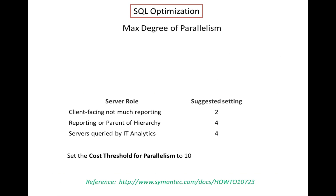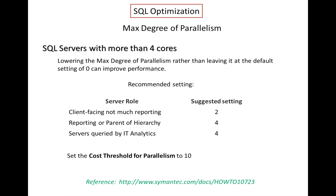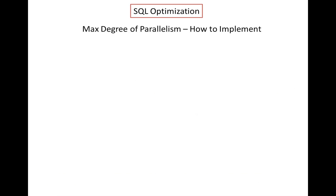Symantec article link down below. If you want to get a jump start on understanding max degree of parallelism as it relates to Altiris, go ahead and go to this particular article. There's also other information in this article related to SQL as well that I'm not actually covering in this particular webinar. But again, it's great information there. I would advise you to go through, take a look, read through it, etc.